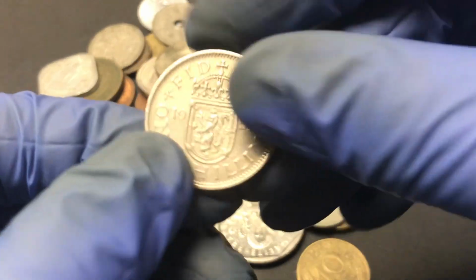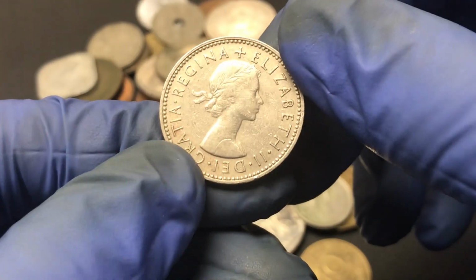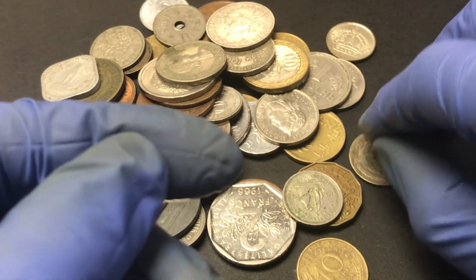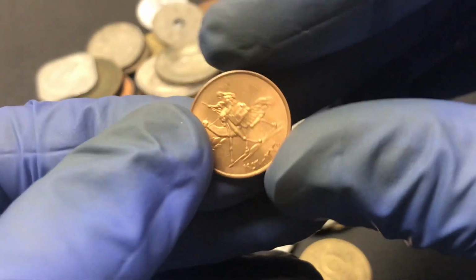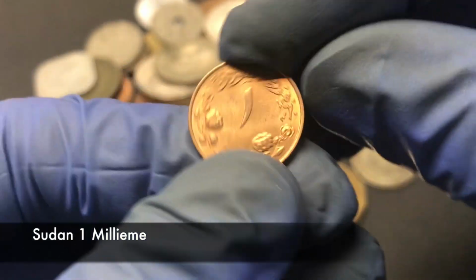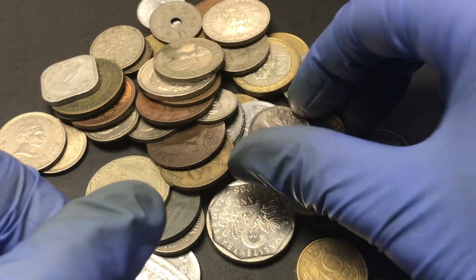What else do we have? This looks British, 1 shilling, 1957. So that's a pretty neat find. I'd like to do a video also on kind of detailing the decimal coinage. This is the pre-decimal coinage from England. I feel like we saw one of these before, and I think that it's Sudanese, but that's another thing that I'll be glad to update in the lower corner.